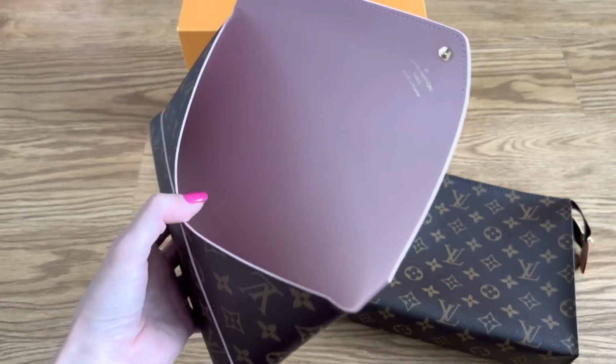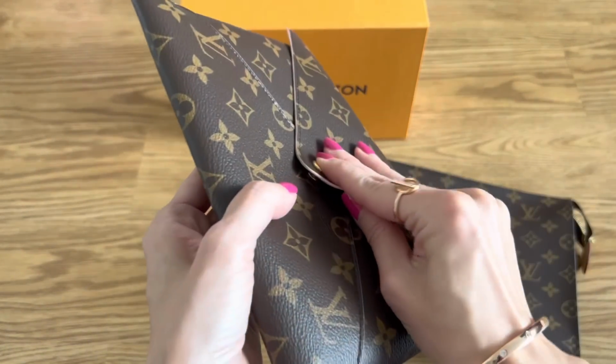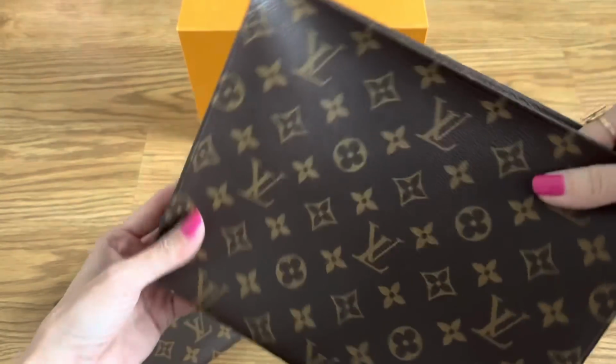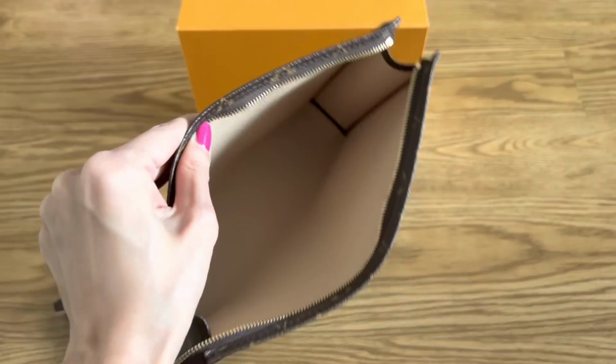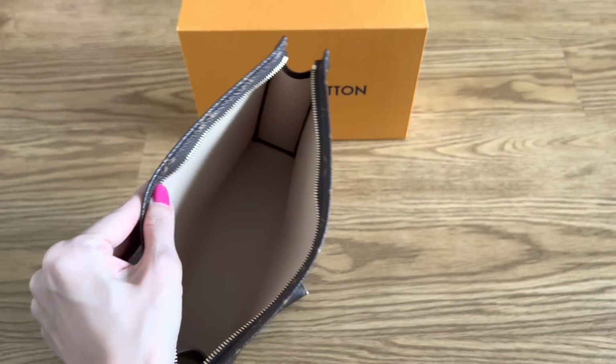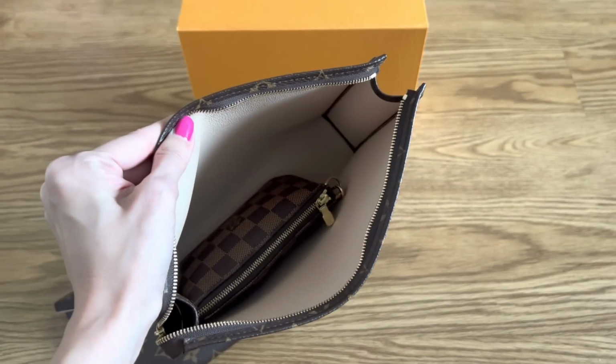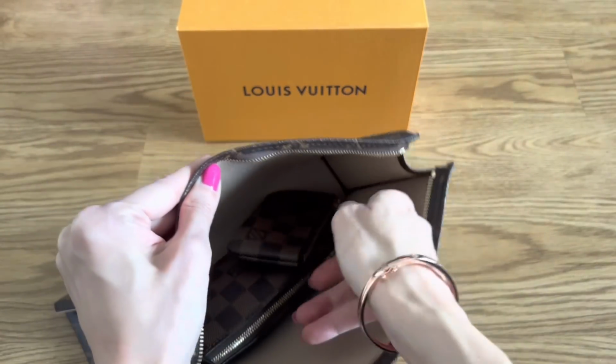So that is how it looks in the large Kirigami. And then the Toiletry, I think we'll all be able to guess it'll fit more, but I just want to show you so you have a visual. So let's start with the packed mini pochette. That goes in pretty nicely. And then my key pouch.